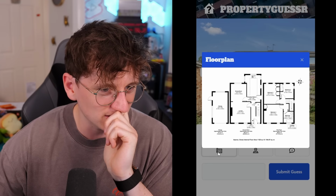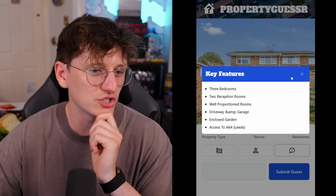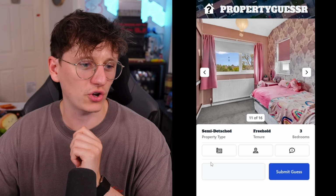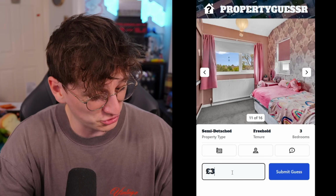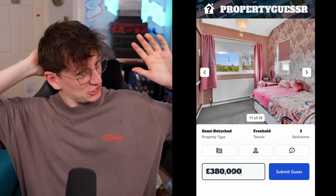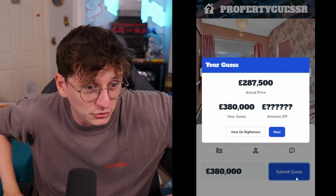I don't know. What's this? Ooh, we get a look at the floor plan. Okay. What do we get here? The key features. For this property, I estimate in York, it is probably something silly like 380,000. Semi-detached, 2025, house prices, they're all the way up here. Let's submit the guess. Go on.